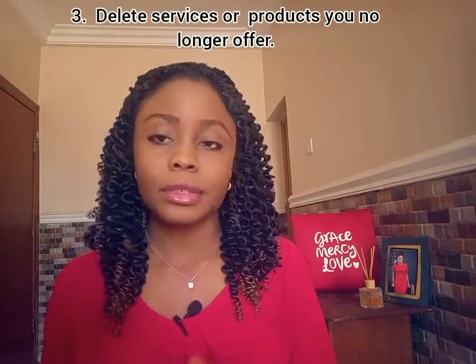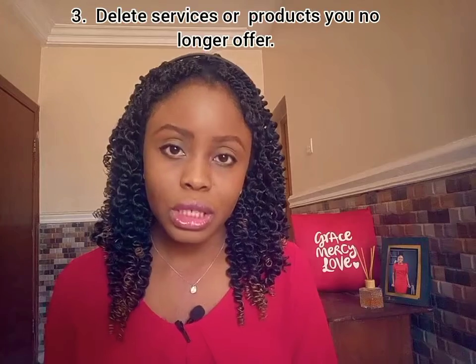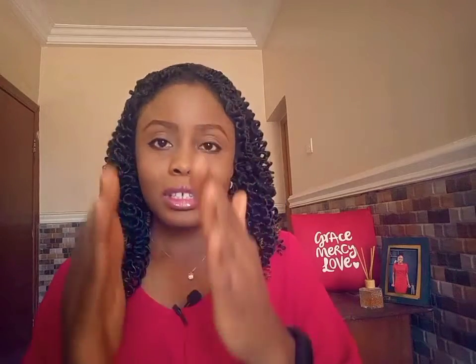The third point is services you no longer offer. Please remove them from your site too. You see under this website, you see the section of services we offer. You list maybe 5 items or 5 services, and you no longer offer maybe 2 out of them. Remove those 2. You don't need to mislead people by saying you offer everything.